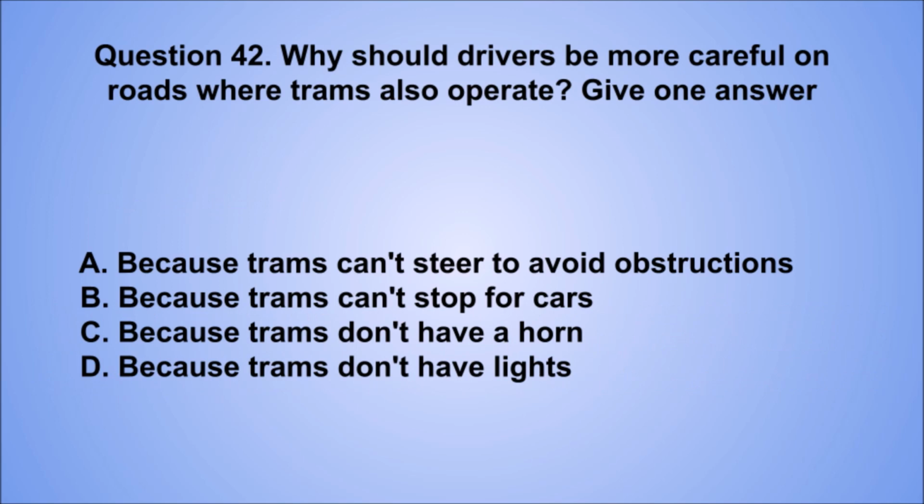Question 42. Why should drivers be more careful on roads where trams also operate? Give one answer. A. Because trams can't steer to avoid obstructions. B. Because trams can't stop for cars. C. Because trams don't have a horn. D. Because trams don't have lights.